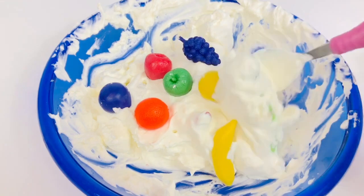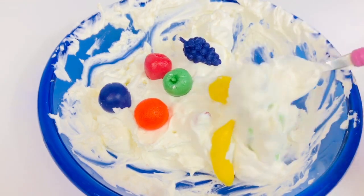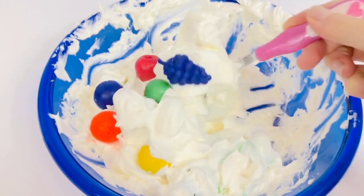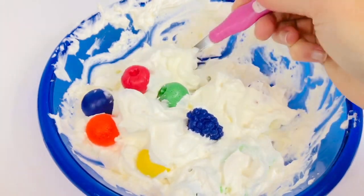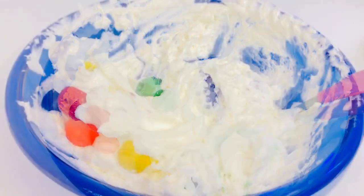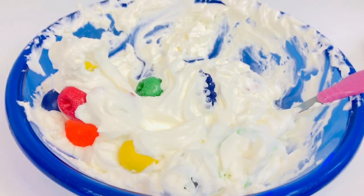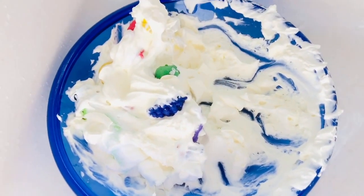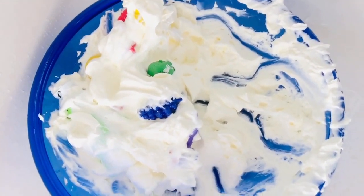Hello, Teletubbies. Can we get them out? Oh, they're covered in whipping cream. I think we're going to need to give them a bath. Time to clean up. I'll take the bowl to the sink and start the tap.